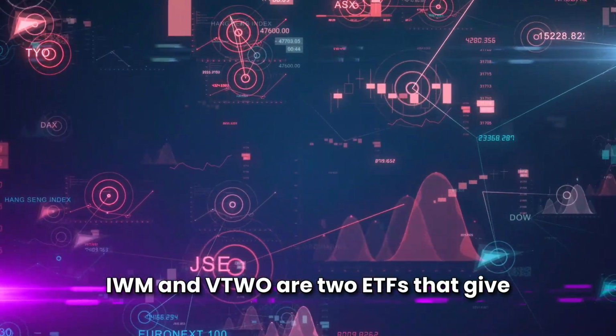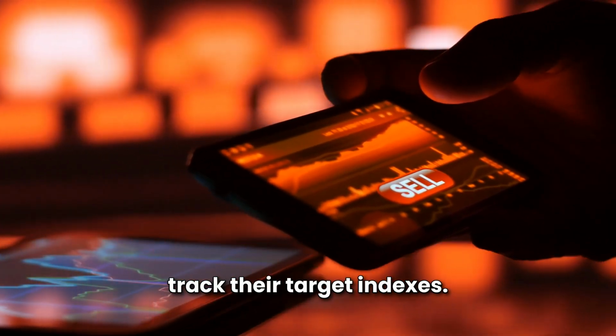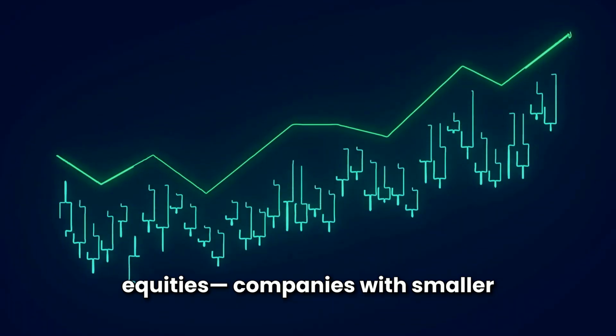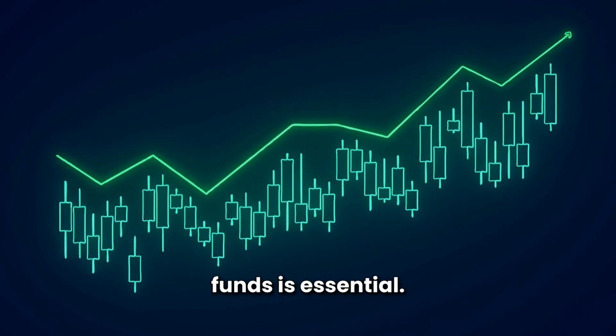IWM and VTWO are two ETFs that give investors exposure to small-cap U.S. stocks, but they differ in structure, cost, and how they track their target indexes. If you're looking to diversify your portfolio by adding small-cap equities, companies with smaller market capitalizations that have high growth potential, understanding the key distinctions between these two funds is essential.